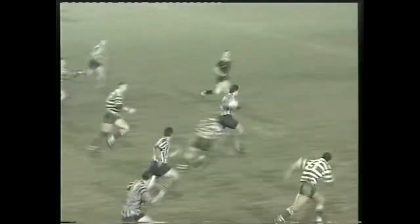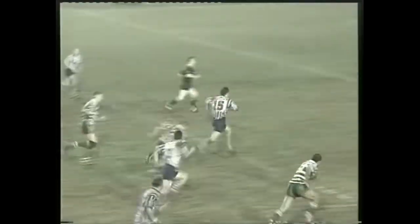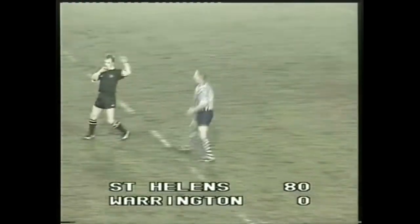Golding, over to Pickavance. Now with Booth. Booth racing there. Northey, Northey in. Yes, he slid over. Northey scores. And Saints register the try, which brings them 78 points. Northey in for his hat-trick. He's missed two, he slots that one, 80 points are up, and Golding's 12th goal of the night.